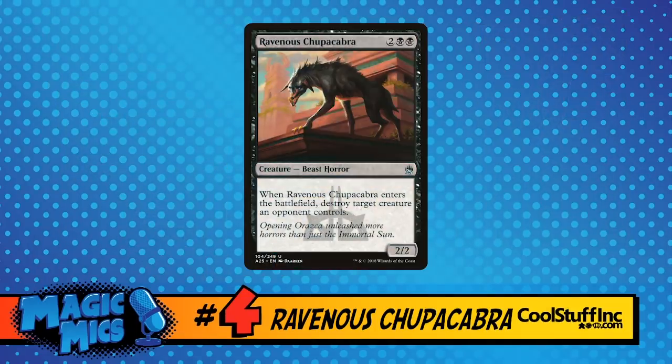Ravenous Chupacabra is my number 4, and Patrick Sullivan's rant on the Star City Games tour is part of the reason why. Ravenous Chupacabra is 2 colorless, black for a 2/2 beast horror, which was printed in Rivals of Ixalan and Masters 25. Remember Masters 25? Neither do I. When Chupacabra enters the battlefield, destroy target creature an opponent controls. Good, powerful, straightforward, clean.